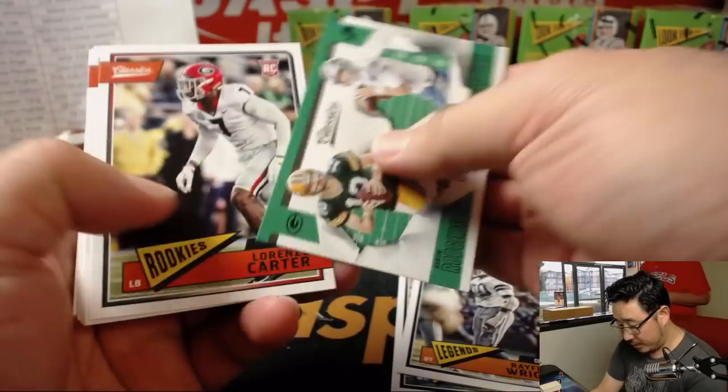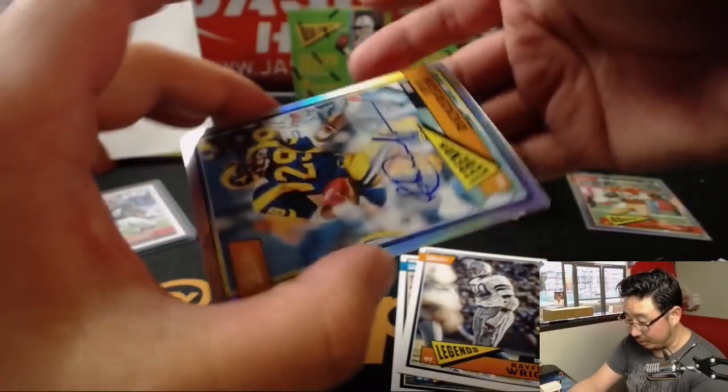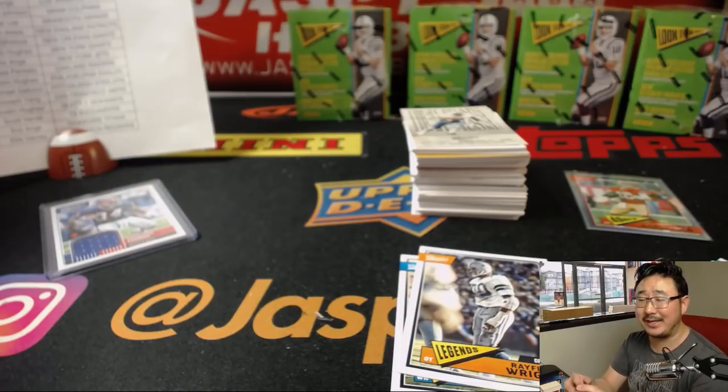Out of 299, Rayfield Wright. And your autograph is Eric Dickerson. I was like, that card's backwards. Could that be an autograph? It is. Legends Auto, Eric Dickerson for the Los Angeles Rams. That's EA Sports. It's in the game.